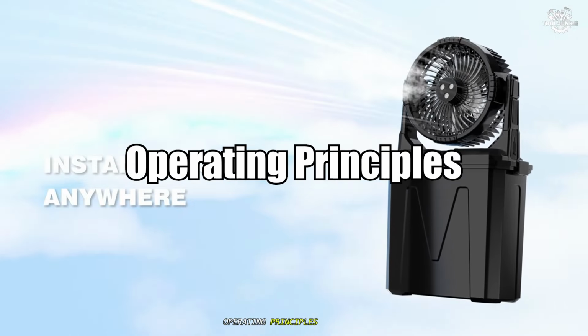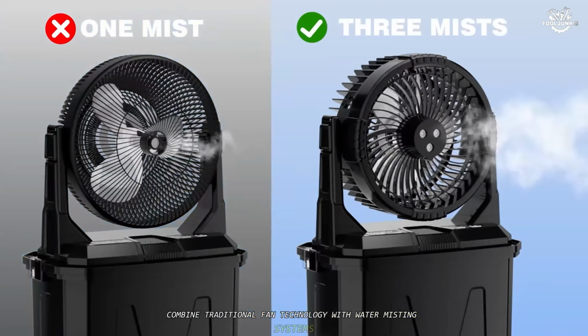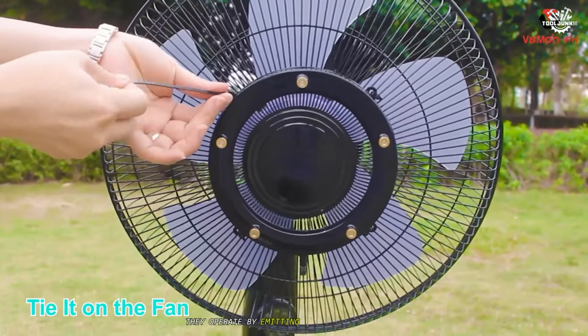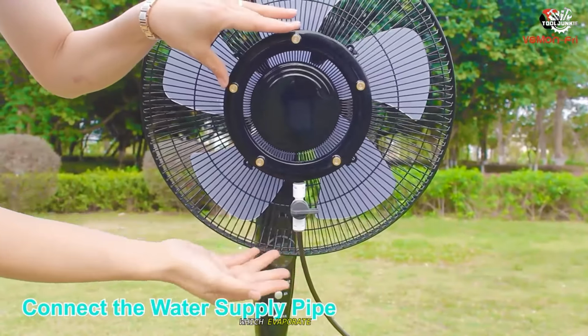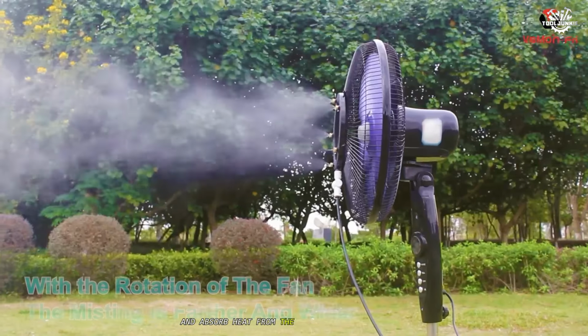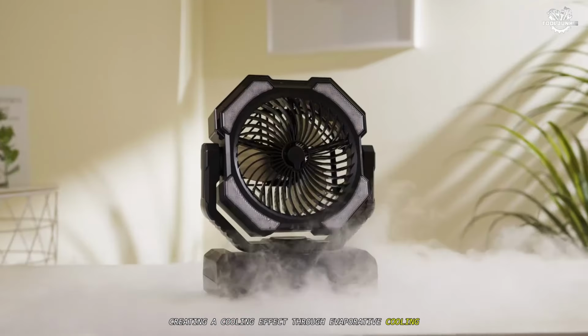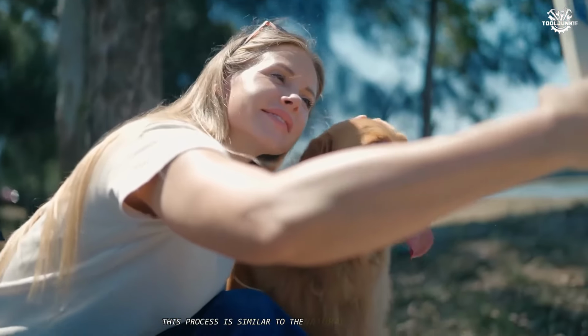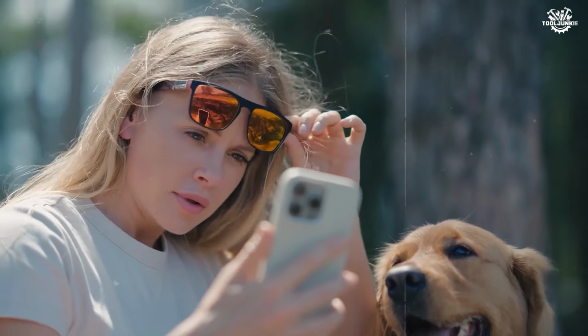Operating principles. Mist fans combine traditional fan technology with water misting systems. They operate by emitting a fine spray of water droplets into the airflow, which evaporate quickly and absorb heat from the surrounding environment, creating a cooling effect through evaporative cooling. This process is similar to the natural cooling sensation you feel when wet skin is exposed to air.